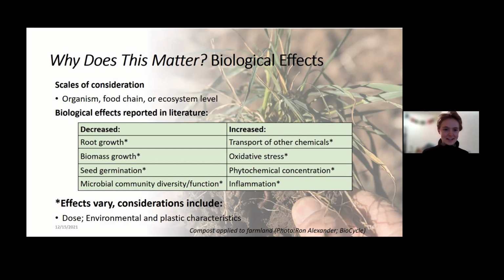Again, there are many different possible effects. A lot of studies found changes in root growth. Some found decreased root growth. Some actually found increased root growth of crops as a stress response. Some found lower biomass growth or lower seed germination, possibly changes in soil microbial community diversity or functioning. Others found increases in transport of different chemicals in the soil, or maybe some oxidative stress, phytochemical concentrations.